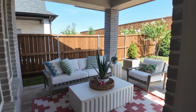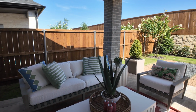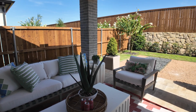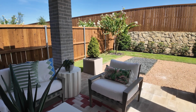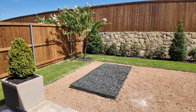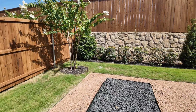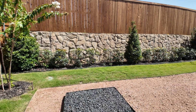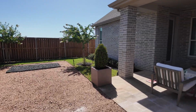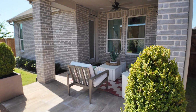Covered patio on the back. I can just see hosting dinner inside in that great open space and then having the evening out here on this patio. Every home comes with sod, sprinklers, a little bit of landscaping, and a privacy fence. So this gives you an idea of the 40-foot lot. I think it's a great backyard.